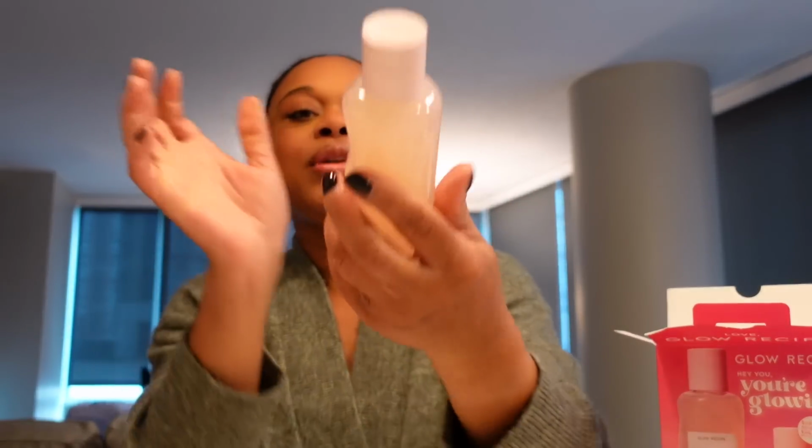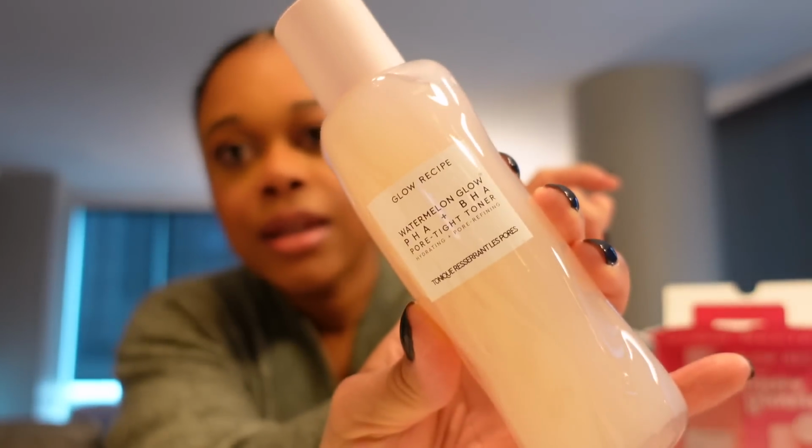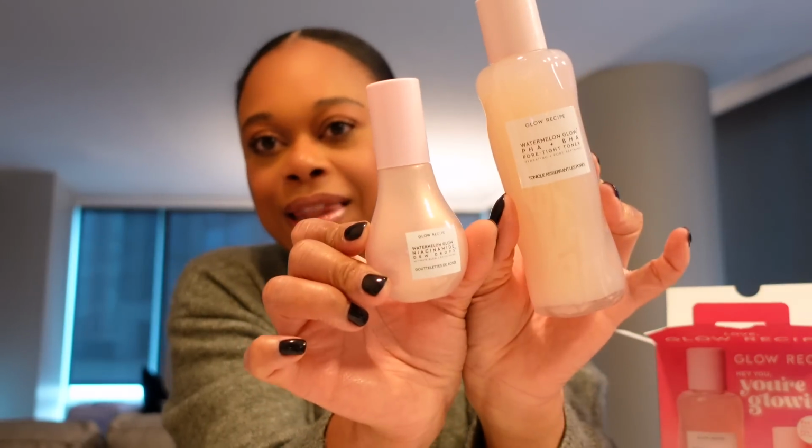And then you get the PHA and BHA Pore Tight Toner, Hydrating and Pore Refining. So I'm excited to try this out as well. And honestly, the packaging is really what got me because it's so cute and so girly but so minimal and simple at the same time. And so I, like most of us here, I'm a sucker for packaging. So I am so excited to try that. Maybe we'll try that out together for a nighttime skincare routine situation.